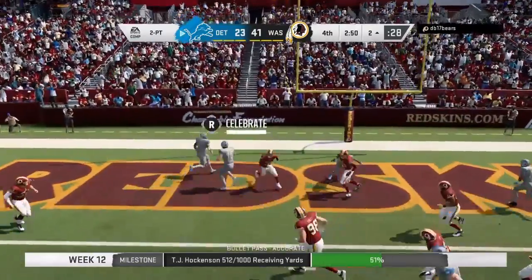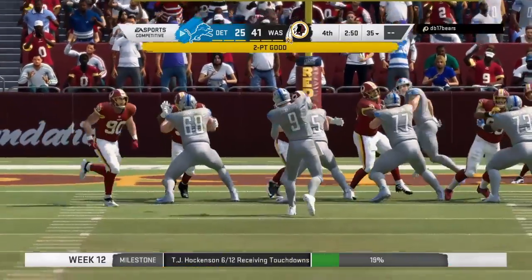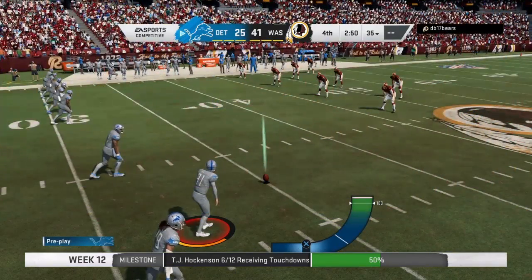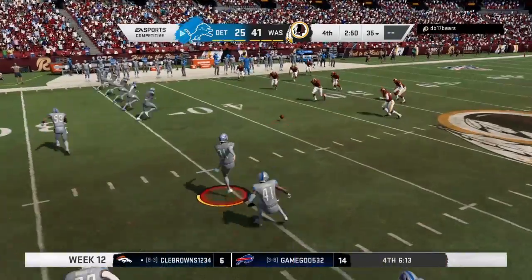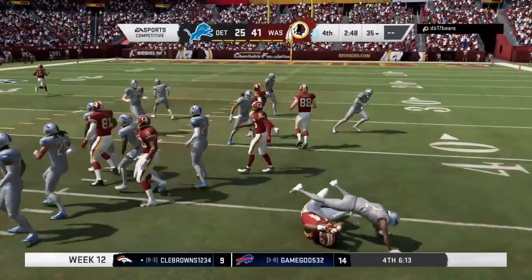Again, it's Stafford. He's got it. So they convert the 2. That keeps their slim hopes alive as we're back to a 2-score game. 2 scores down, 3 timeouts left. Still a chance if they can somehow get this one back. And this is going to be covered up by the Redskins.